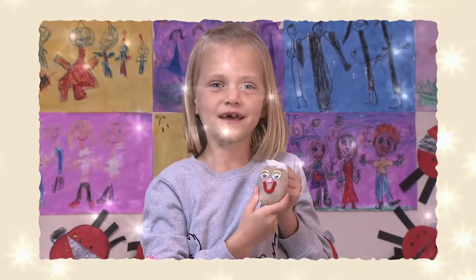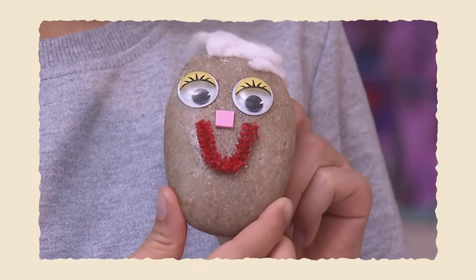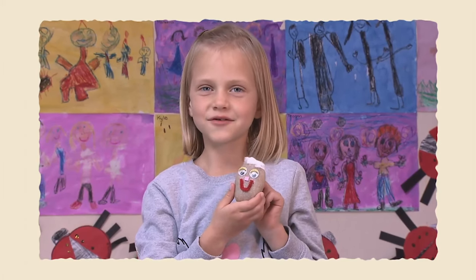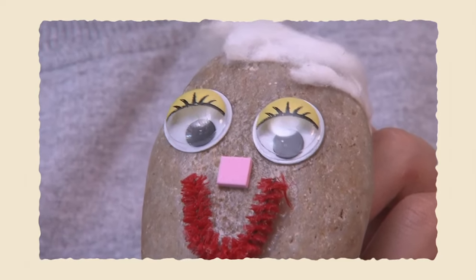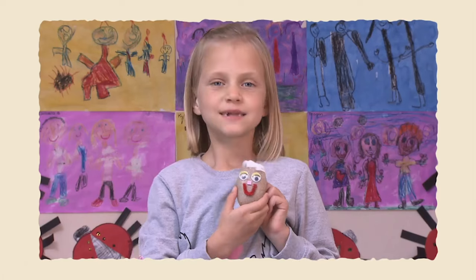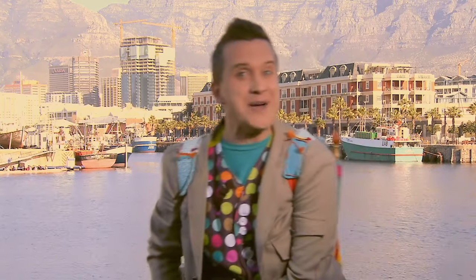Hello, I'm Eve and this is Rocky. First, I took a pebble from my mom's pot plant and then I took cotton wool from her bathroom. And then I went to the shop and bought googly eyes and pipe cleaners. And I stuck them on. Rocky is my pet rock. I hope you like him. Oh, what fantastic ideas. Why don't you try one of them at home?